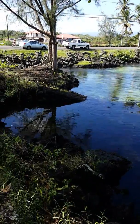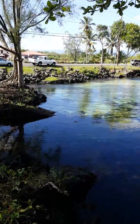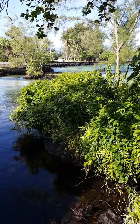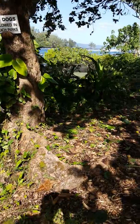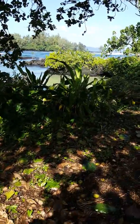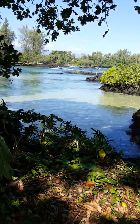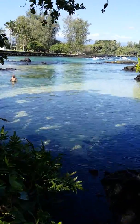Very diverse. There's a road right there. That's the road we're staying on. And this is the beach park, one of the two where we're staying. We also got Richardson's Beach Park down the street where the turtles are.